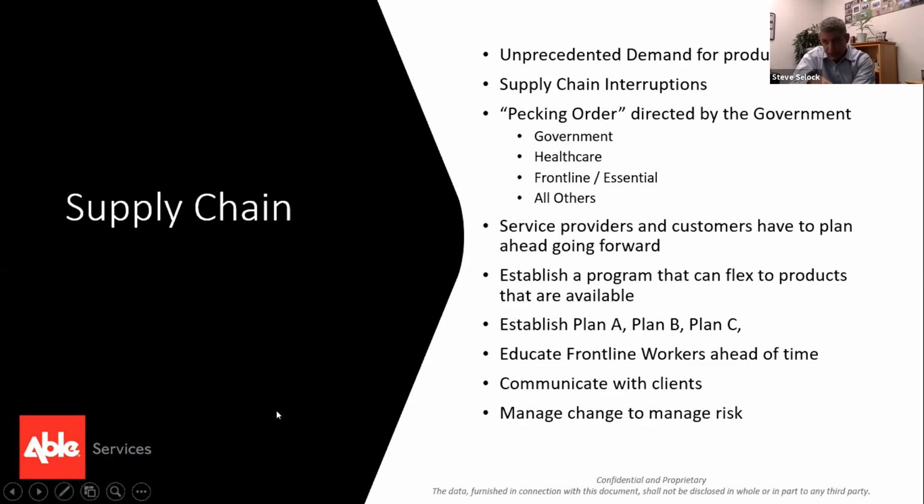The only way you can accomplish that is to work directly with your chemical manufacturers and your equipment manufacturers, and have a plan developed in case of something that you can't get your hands on, per se. So communication is of the utmost importance. If we're making a switch to a different chemical or a device, you need to be able to communicate that to your clients effectively so they understand what's going on in their account.